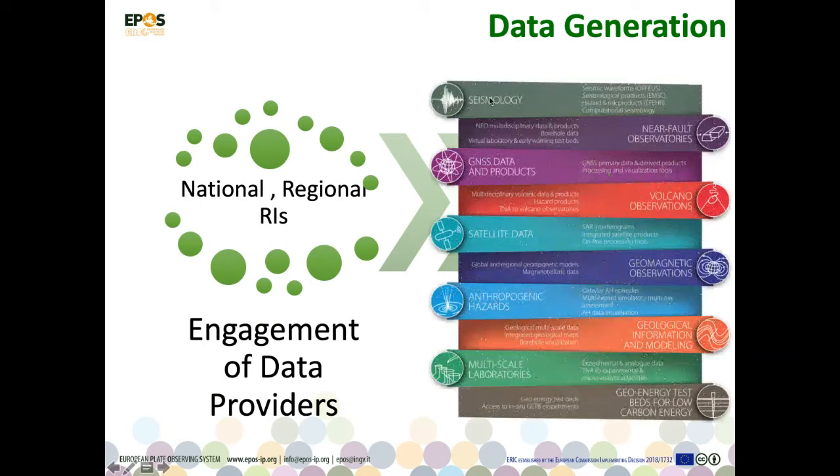And you can imagine that the experience, the maturity, and also the practices for sharing data are very different among these observations. For instance, seismology, they are already sharing data without EPOS, but by participating in EPOS, they can share the efforts of participating in a data management plan and of sharing data, for instance, with the near fault observatories or with the volcano observations. The GNSS data are not collected in Europe. They would not exist without EPOS. And the same is true for the anthropogenic hazards and induced seismicity.